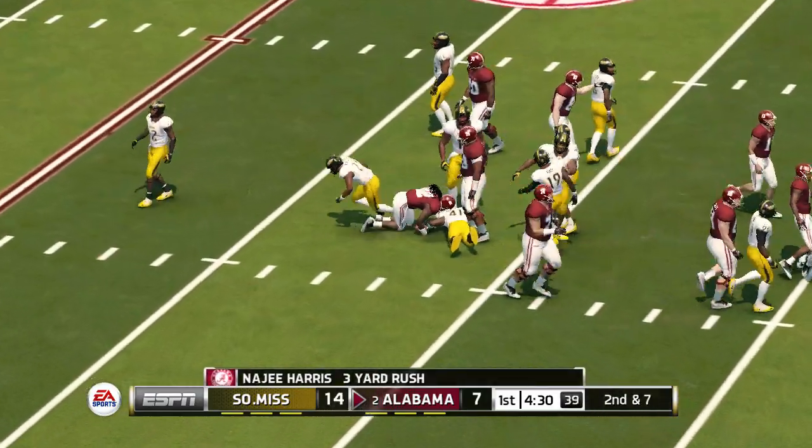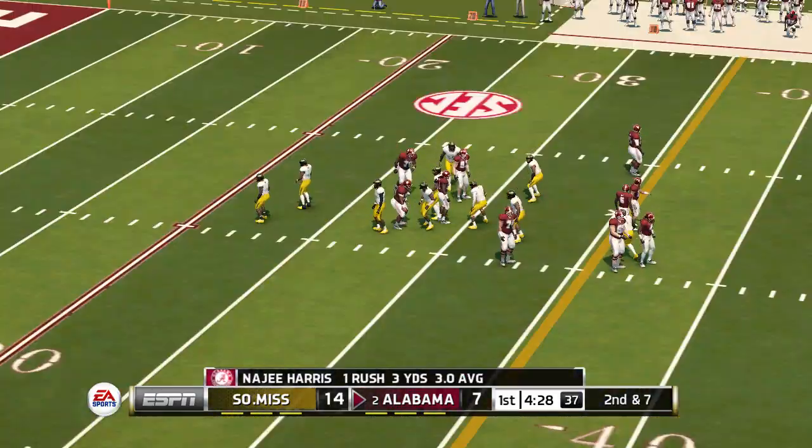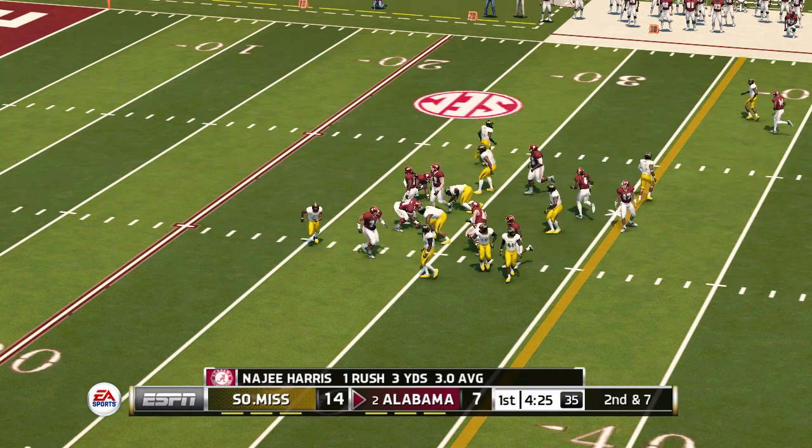They'll bring him down at the 28. Gain of three on the play. That'll make it 7-7.